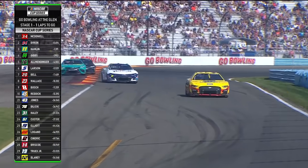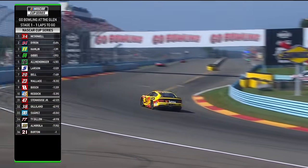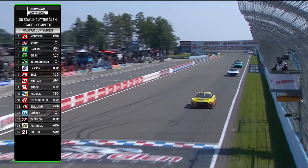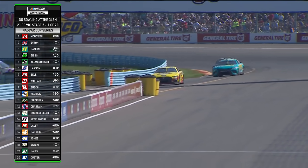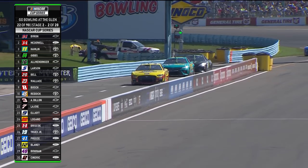Ty Gibbs looking strong here in the 54, chasing after that 11 of Denny Hamlin. But it is the 34 of Michael McDowell who comes out of 7 and sees the start-finish line. He's going to win stage 1 here at the Glen. McDowell, yes. Byron's on the racetrack. Hamlin, Ty Gibbs chase him onto pit road. Now it's all about pit stop time for these 3.